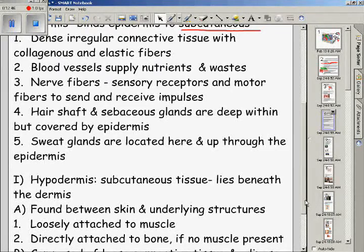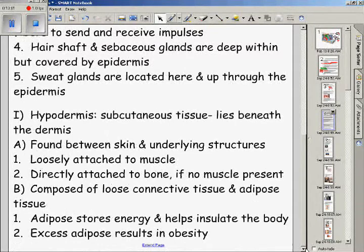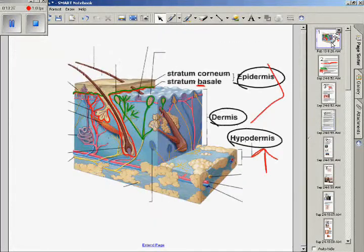Hair shaft and sebaceous glands are deep within it, but remember they're covered by the epidermis. Your sweat glands are located here, and your sweat glands go all the way up through the epidermis. The lowest level is the hypodermis. That's your subcutaneous tissue. It lies beneath the dermis. It's found between skin and underlying structures. So if you've got muscles down below or other organs down below, that's what it's going to loosely attach to. It may directly attach to bone. It's composed of loose connective tissue and adipose tissue. We look back up. Here's our adipose tissue here.